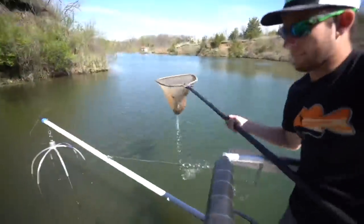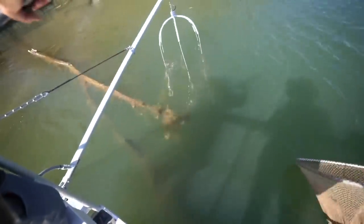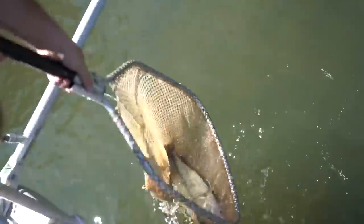No. Here we go. Bass under here, Andrew. Yeah, out here. Oh, biggin. You got him. Biggin. Oh, there's a couple of them. Oh my gosh.